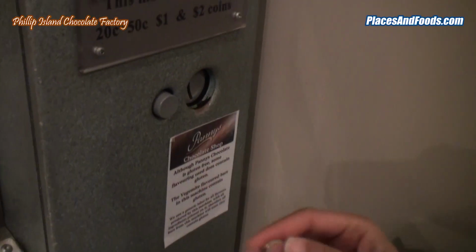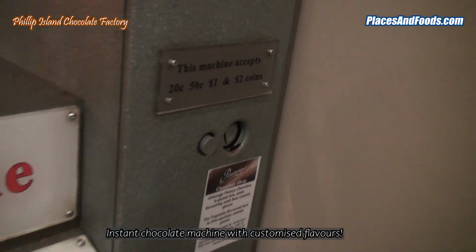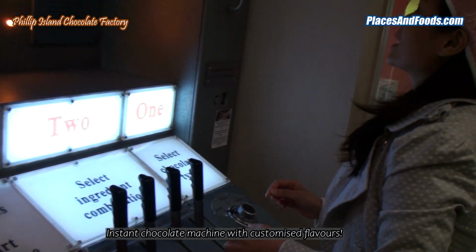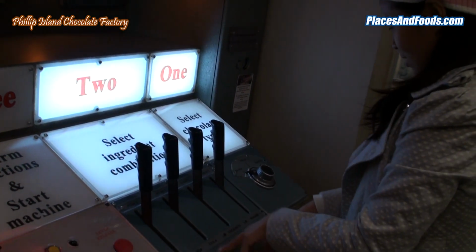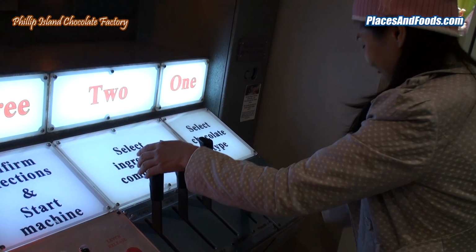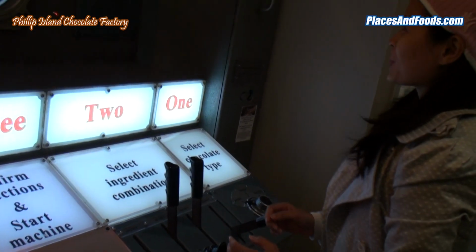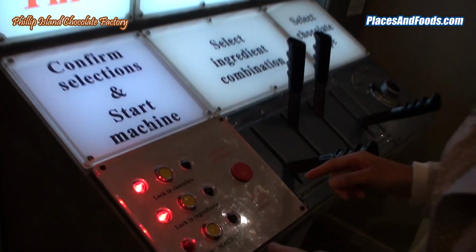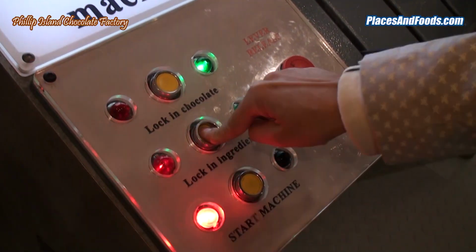Ready? Yep. Okay, I'm gonna make my own chocolate now. Whoa. Okay. Select the chocolate. Now for me, can I choose an ingredient? Oh, you can choose all of them. No. Wasabi and strawberry. Wasabi and strawberry. My god. You had to press the middle. Which one? This one? Yep. Lock in chocolate, lock in the ingredients, and start.